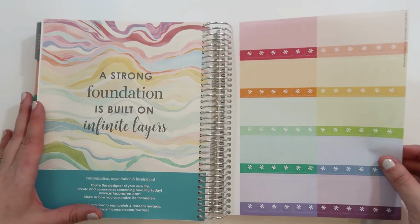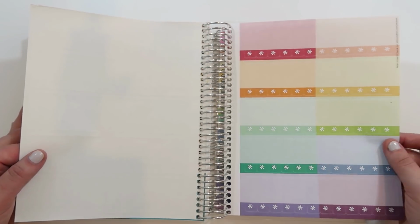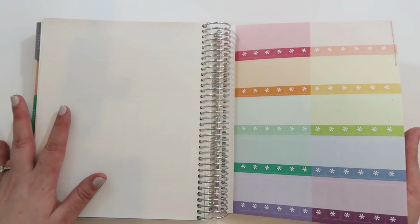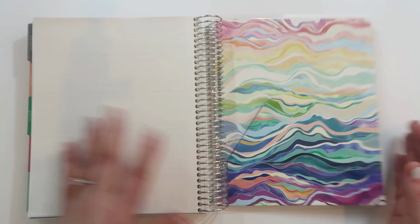And then they have the same 2022 overview in the back of the book where you can plan future dates. And then this book also comes with stickers. So you get 2 sheets of colorful stickers, all the different options. Again, if you got the neutral, it would be neutral stickers. And then you have the folder in the back, the same layers folder from the Life Planner.